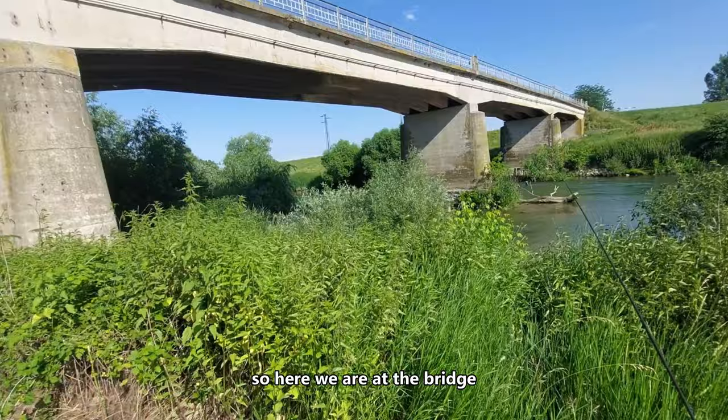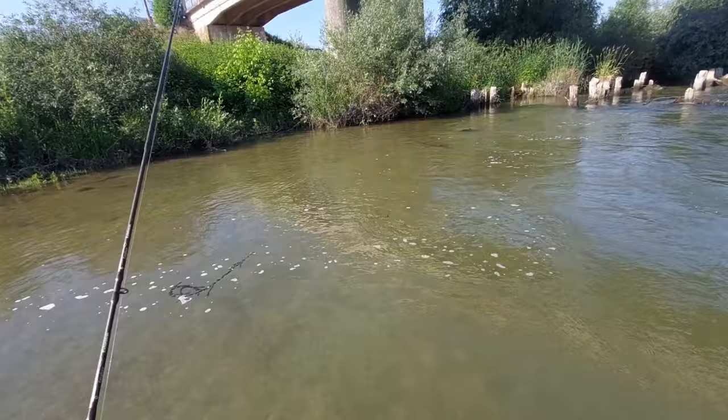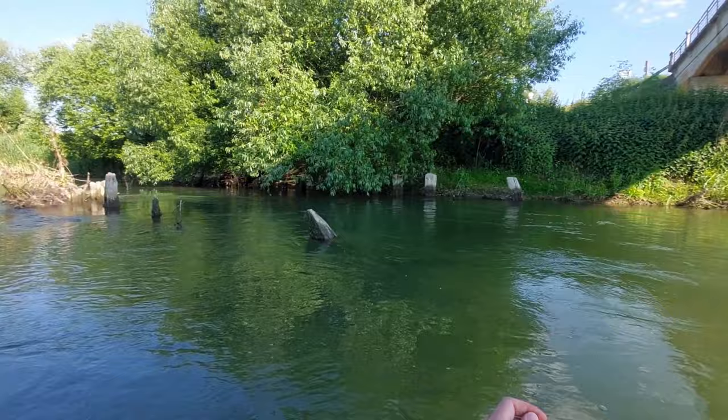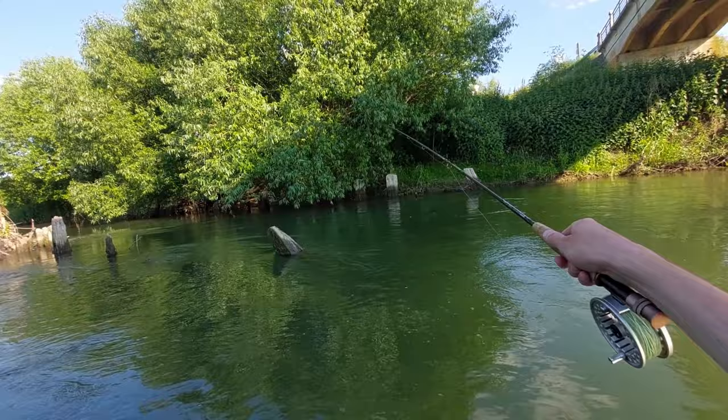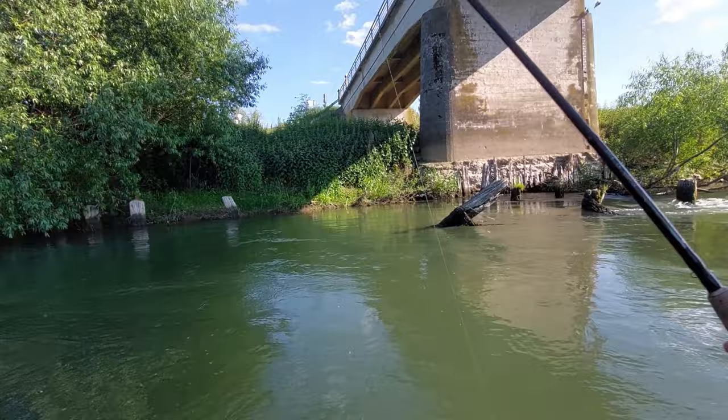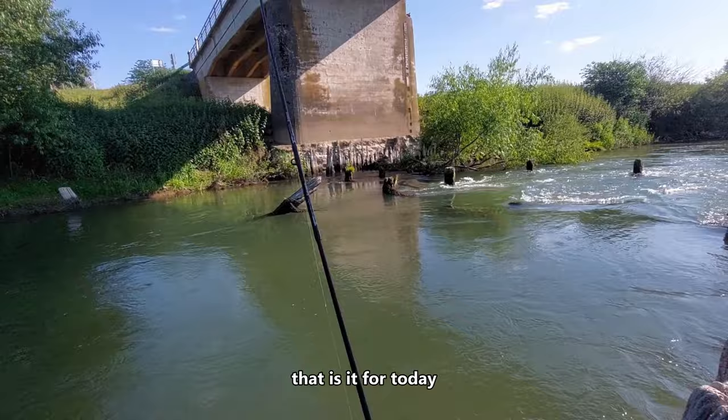So here we are at the bridge. I snagged it finally. That's it for today. So I finally broke up the damselfly nymph, but it was a good day.